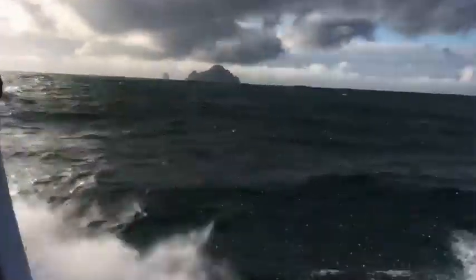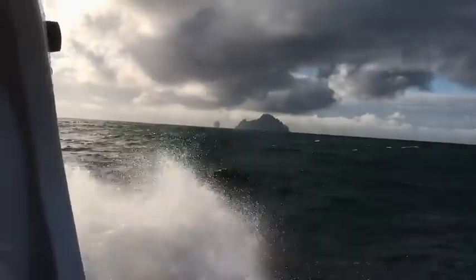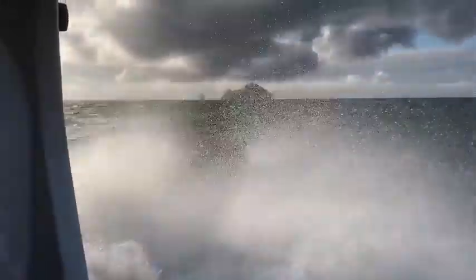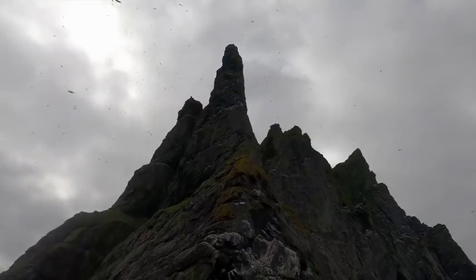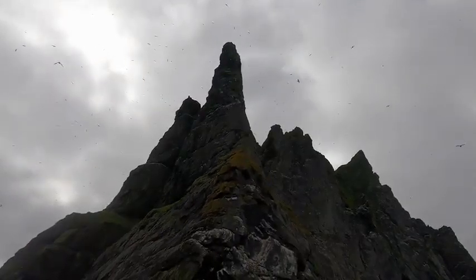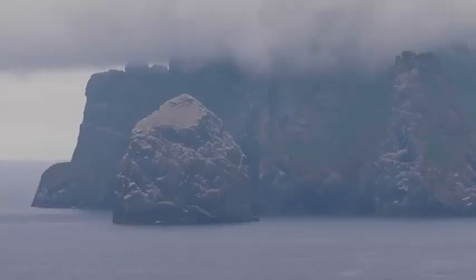At first, it's difficult to get a sense of scale, but eventually, as you near the first of the islands, the enormity of the place becomes apparent. Home to the UK's tallest sea cliffs, largest sea stacks, and some of Europe's biggest bird colonies, St Kilda is world class from any perspective, not least for photography.